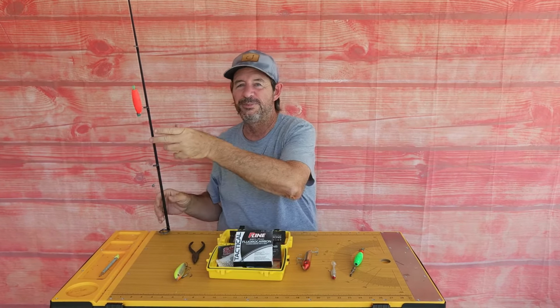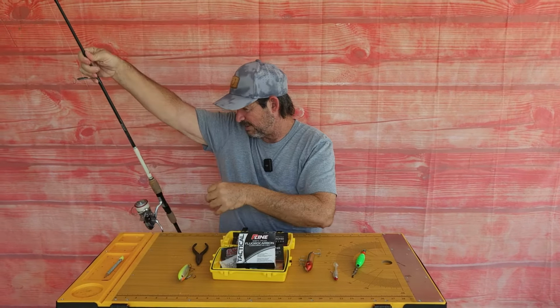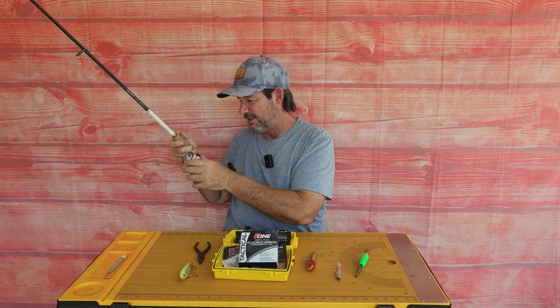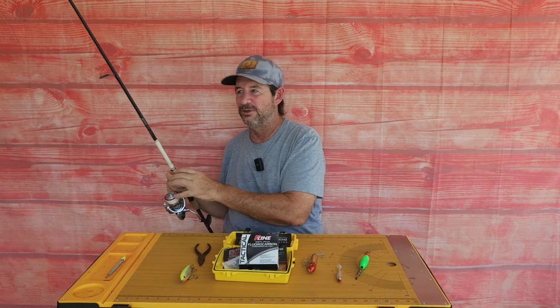They'll come out here with 50-pound test line and big giant rods and reels. This is it. I've got a size 2000 reel here. This works out great. It doesn't have to be a great big one, but it can handle big fish.